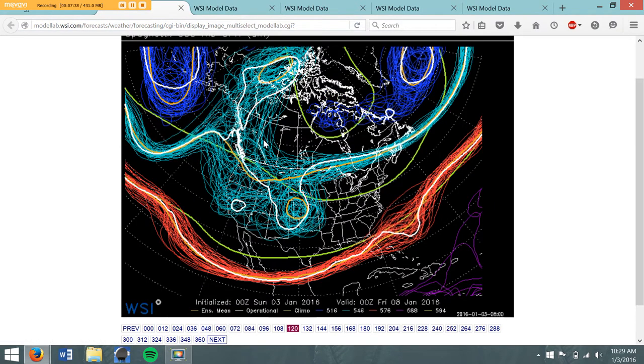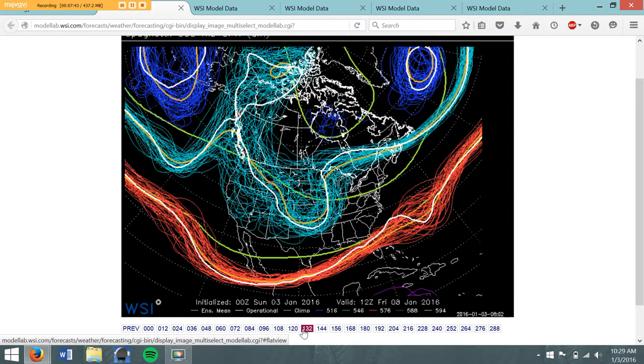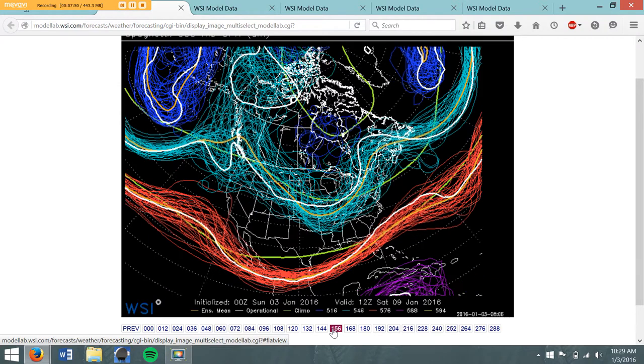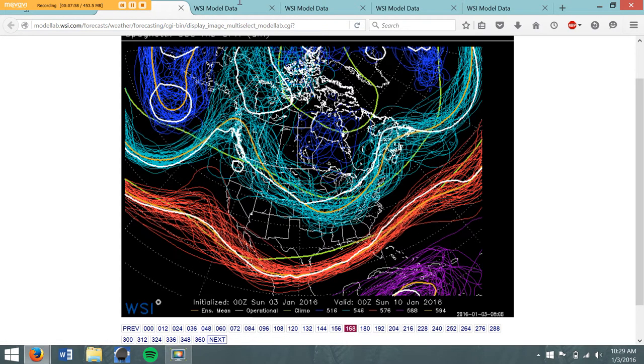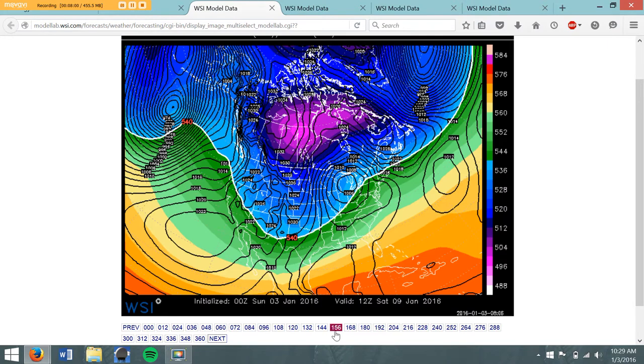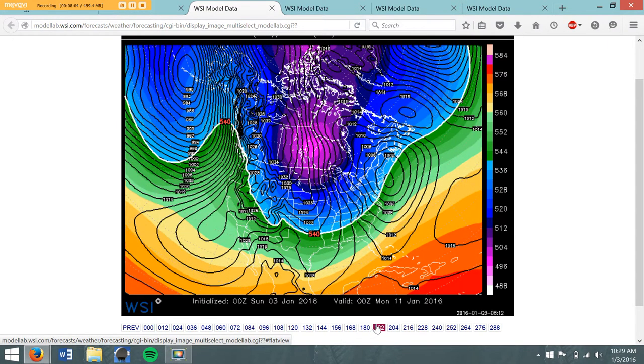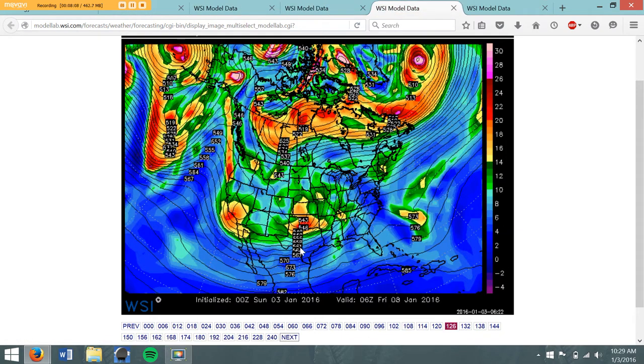Again, a lot of uncertainty upstream, which will have downstream consequences. Moving forward, that closed low eventually opens back up as it moves eastward. It looks like it eventually will bring a rainstorm or some sort of storm to the east coast. And behind that, it looks like some colder air does make it into the country. Perhaps, okay, let's not get too far ahead.